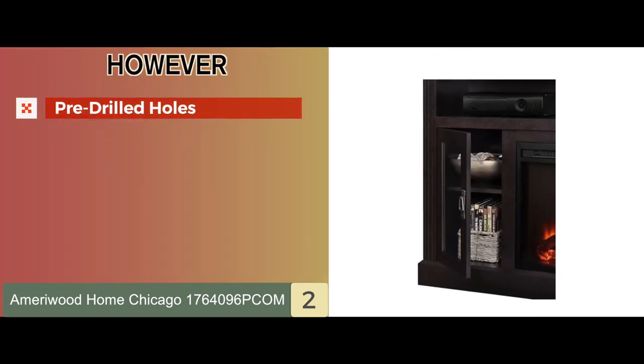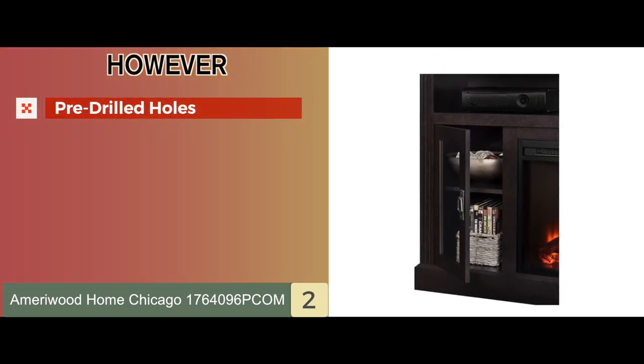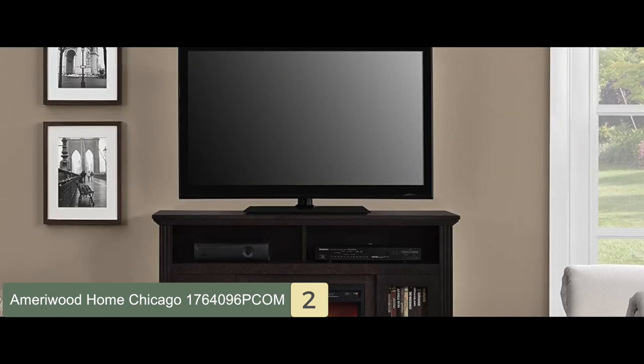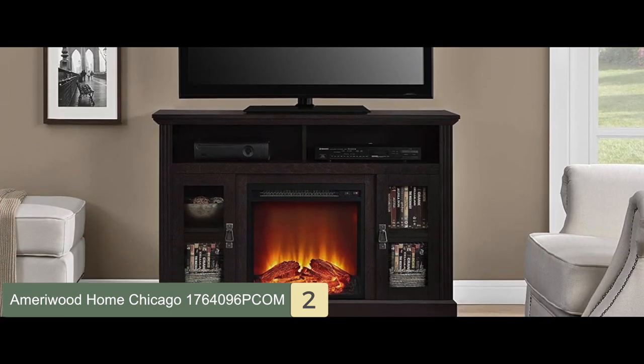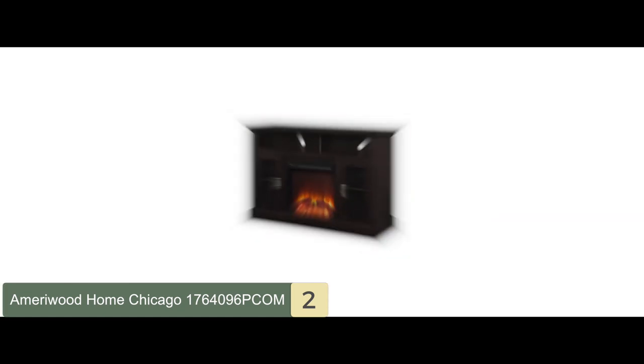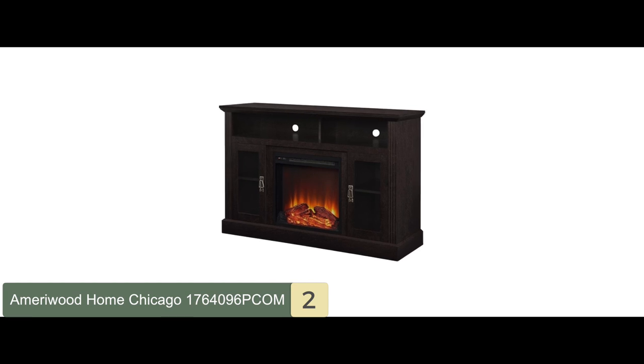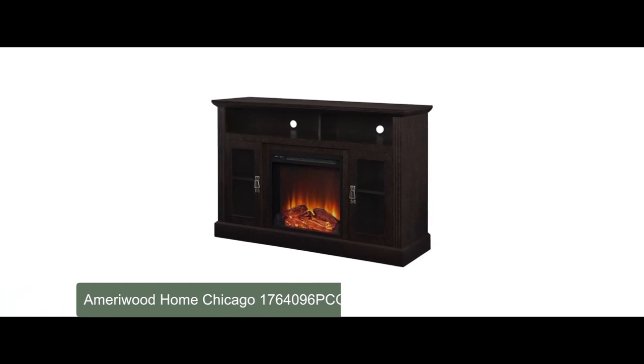However, the pre-drilled holes or cut points might be in the wrong place and need redrilling. The bottom line is, it's very easy to assemble and install. A large storage shelf is included, and it's made from high-quality materials for longevity.